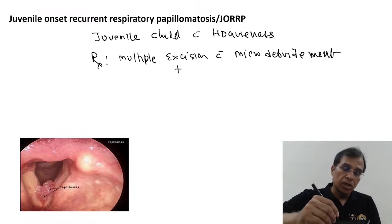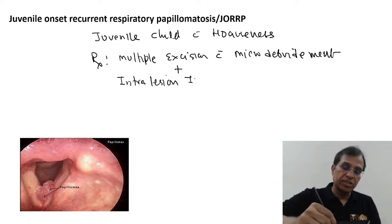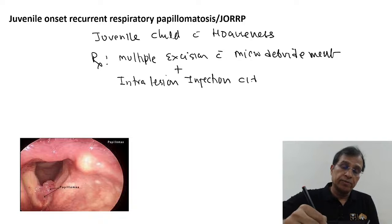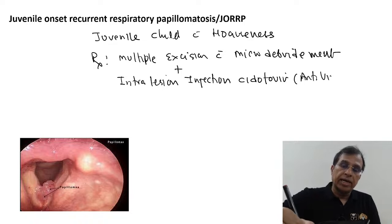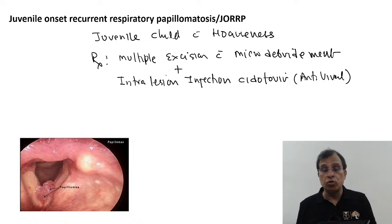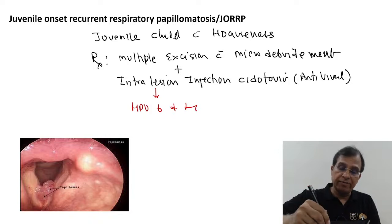Plus, we do intralesional injections. What is the meaning of intralesional injection? Inside this tumor that you see in the image, we inject cidofovir. What is cidofovir? It's an antiviral. And this antiviral has to be injected locally, intralesional. That word is very, very important. Now, why do we inject antiviral in a papilloma of the throat? Because it is caused by viruses. Which virus? Human papilloma virus 6 and human papilloma virus 11.